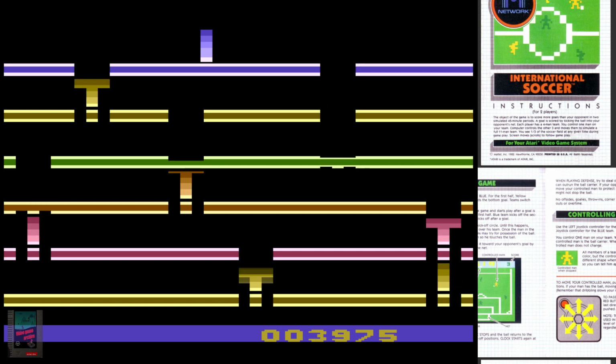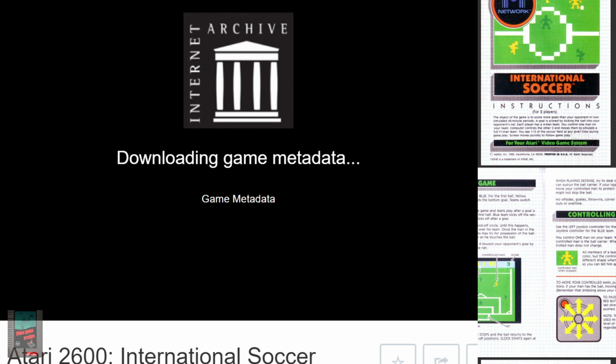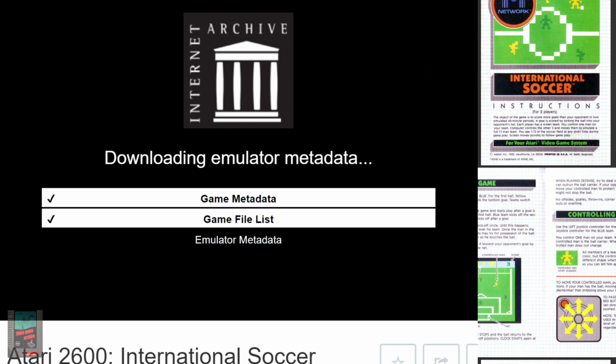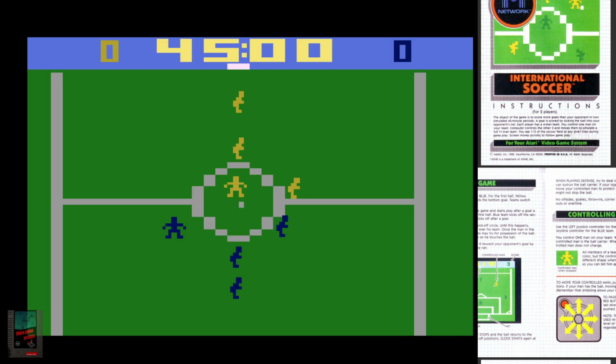Soccer. I'm hoping it's not there. Ah, it's there. Okay. So, controlling them. Use the left controller for the yellow team. Use the right joystick for the red team. All right. Pass the ball. I mean, this seems pretty self-explanatory. Hopefully. Let's see how this goes.